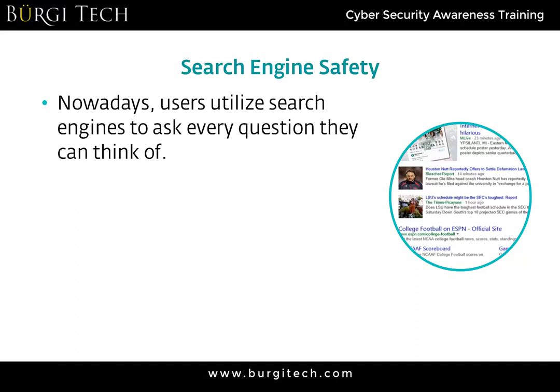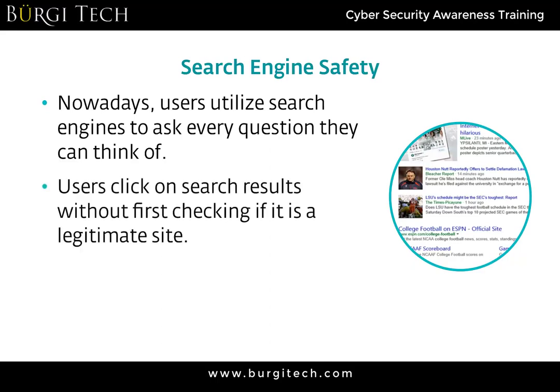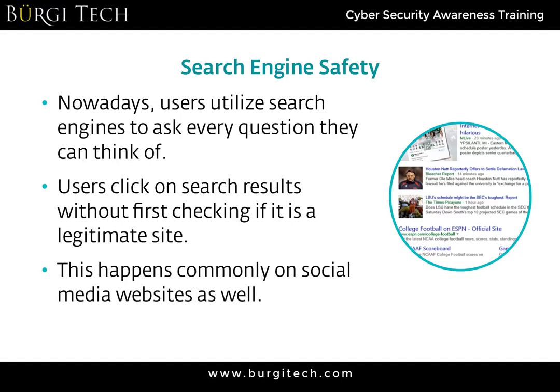And they're searching for things that they shouldn't be searching for at work, how to download the newest music or movie, or watch a certain TV show. The problem is they're also clicking on the search results without first checking if it's a legitimate site. This commonly happens on social media websites as well. Because their friend posted something, that means it must be safe, right? So they click on the link and they get infected.